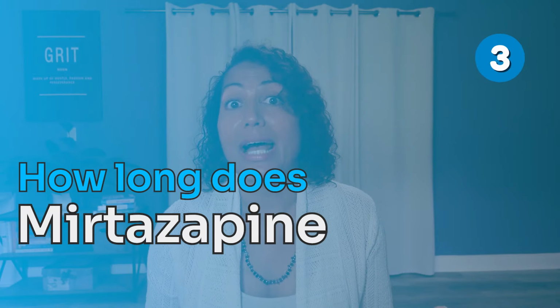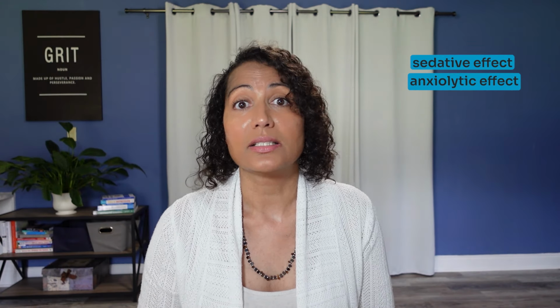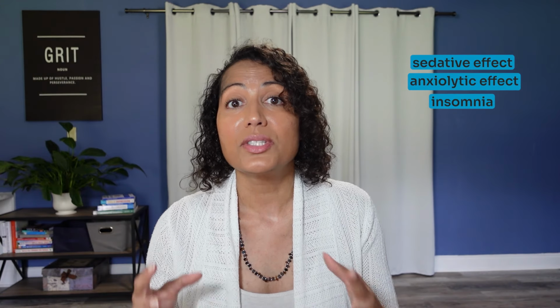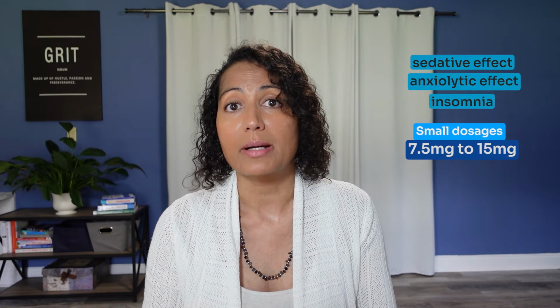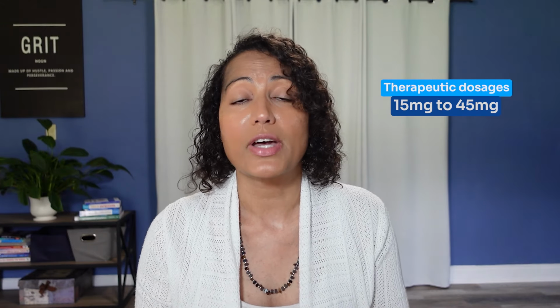So how long does mirtazapine or Remeron take to work? Well, if you're looking for that sedative effect, anxiolytic effect, and even to help with insomnia, it's gonna work right away. And this is typically seen in the smaller dosages, 7.5 to 15 milligrams. As you increase the dosages, you actually are gonna get more of that norepinephrine effect, and so it's gonna be less sedating. And with a therapeutic dose around 15 to 45 milligrams, the antidepressant effects are seen within 2 to 4 weeks, but like other antidepressants, it can take up to 8 weeks to see full benefit or therapeutic effects of this medication.